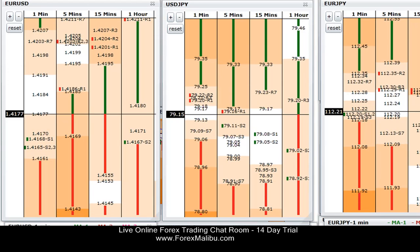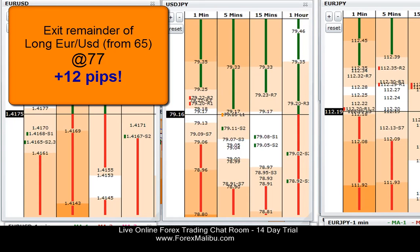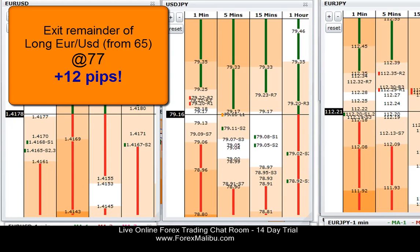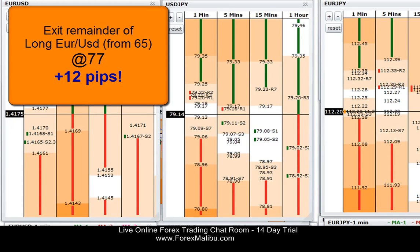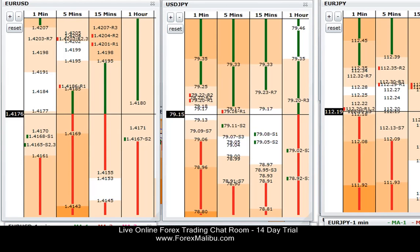Alright, I'll take it here. 77, it filled me. I saw 80 for a moment, and I think it'll probably go higher. Awesome, Cash took 15 on half of that. He got in at 62. That was my first initial entry, which I wish I hung on to.